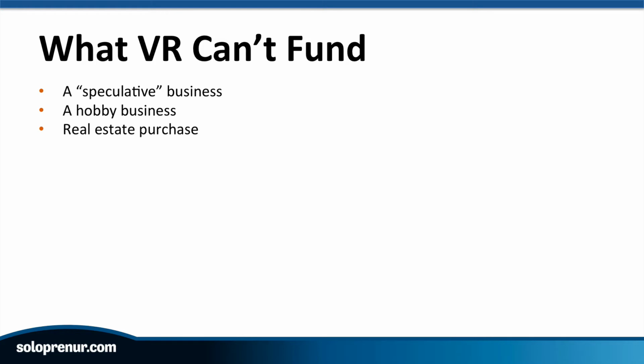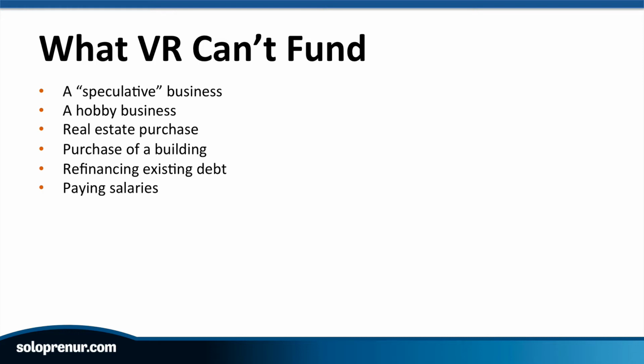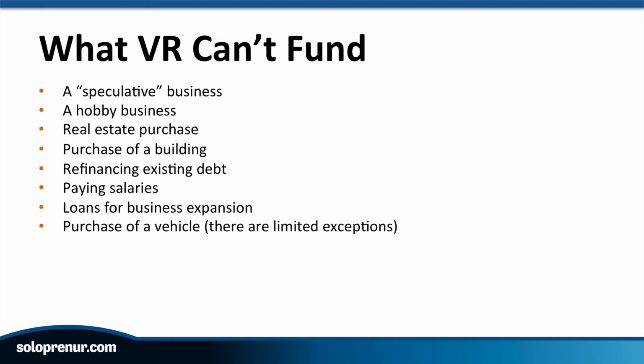VR will not make real estate purchases. Related to that, they will not purchase a building. An important one, they will not refinance existing debt. And this is also part of the process. If you've incurred a debt and you want VR to reimburse you for this while they're working with you, it's not going to happen. They do not refinance existing debt. They do not pay salaries. They don't get into that. They do not make loans. They don't do loans of any type.